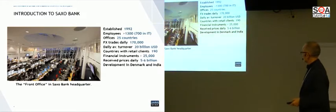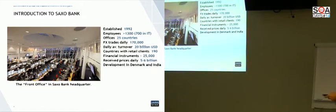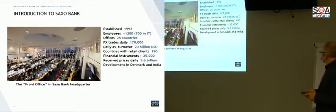This is just a picture from Saxo Bank. It's the front office headquarters where the traders are sitting with all the screens. It was established in 92. We have more than 1,300 employees, and it's very much a development department, where we have 700. We have offices in 25 countries. What we provide is trading in different instruments, and we have more than 25,000 financial instruments that you can trade, even from your home. We have a big daily turnover, and we have development in both Denmark and India.